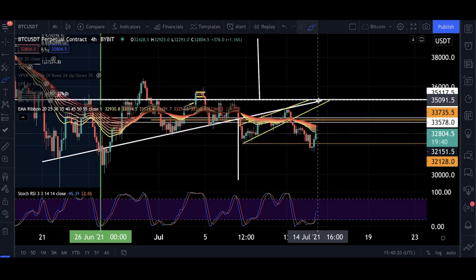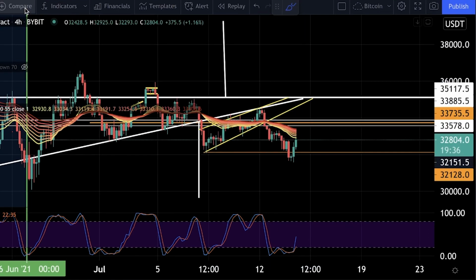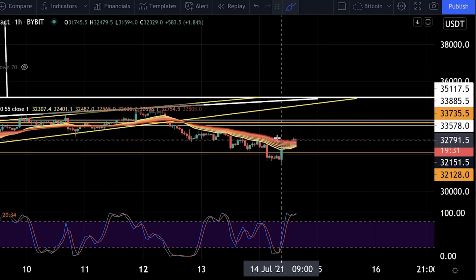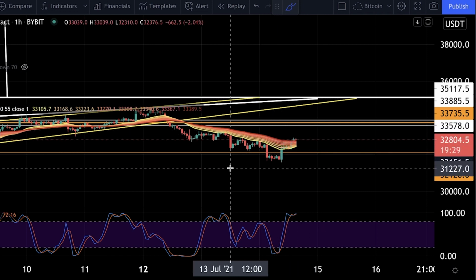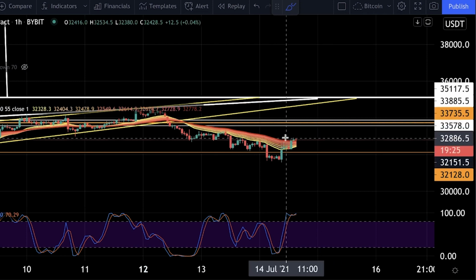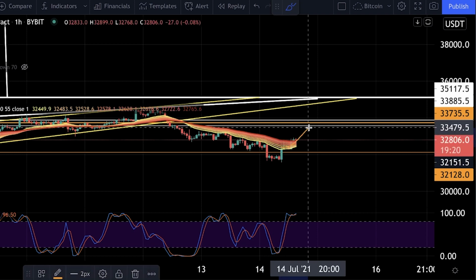So now back to Bitcoin. The EMA ribbon is giving us a good indication on the 1 hourly chart right now that we are potentially getting back into an uptrend, and we want to see this spill over into the 4 hourly chart, so that we get back into a nice uptrend.